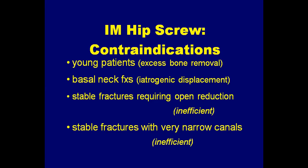The basal neck fractures, if you put the implant there, there is iatrogenic displacement of basal fractures. Stable fractures requiring open reduction should be fixed with, again, the sliding hip screw. And the fractures which have a very narrow canal, I think in these patients, you cannot go ahead with the thick intramedullary nails. So try to treat these patients with the DHS or blade plate.